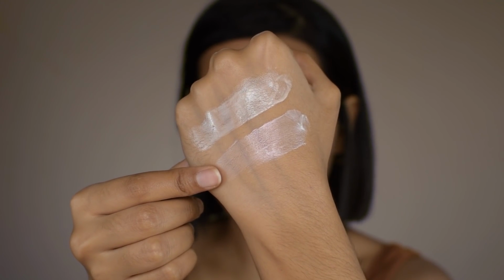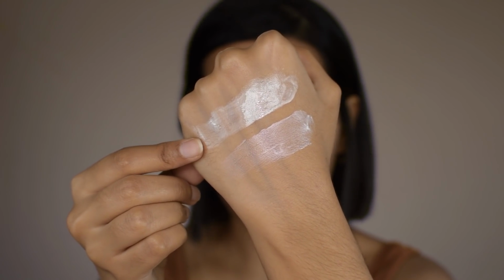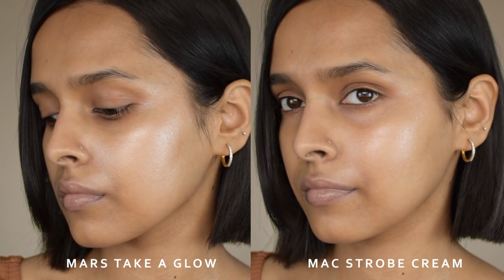Overall, if you want to purchase an extremely affordable dupe of the M.A.C Strobe Cream, this is the one you can go for because the finish of the M.A.C primer is very close to the M.A.C Strobe Cream. It obviously is a little bit more glowy, but then you can control that with the amount that you are using. You will not be able to spot any glitter particles in the M.A.C primer, just like the M.A.C Strobe Cream. It's also not as pink as the M.A.C Strobe Cream.